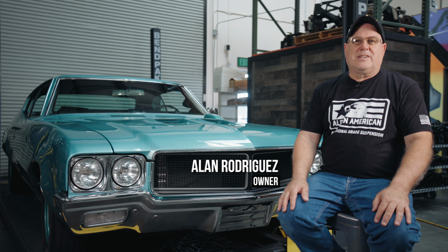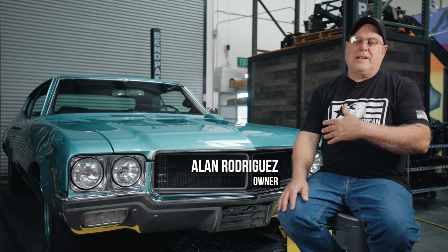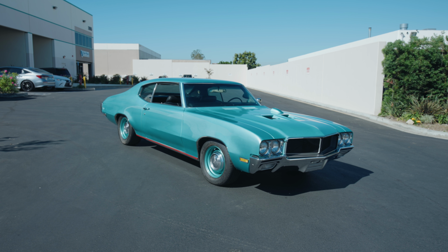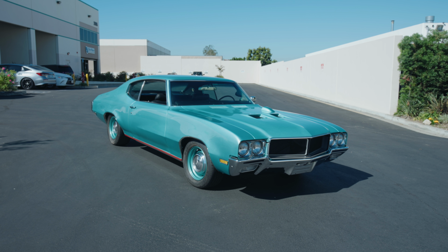I'm Alan Rodriguez, and this is my Aldan American equipped 1970 Buick Skylark Custom. So the history of this car is basically a family car. It's been in our family since 1992, 1993.